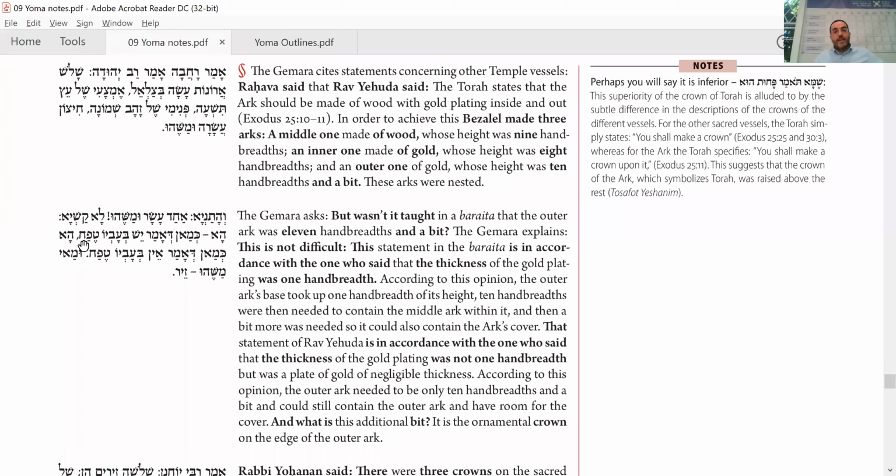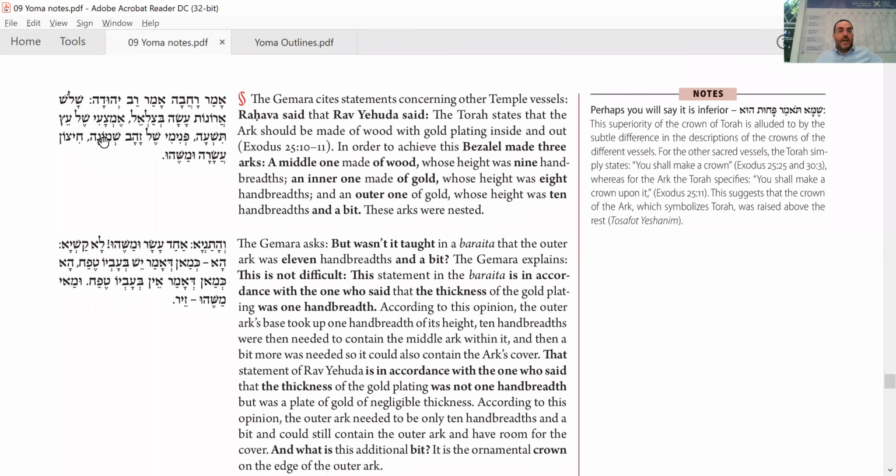This braita about 11 goes according to the opinion that says that the base made out of gold itself was a tefach. So you have a base of wood tefach, then another base of gold tefach. That's a lot of gold there. And so therefore it has to be 11, because you need that tefach plus the 10 that are there beside it. So this one is the one who said a tefach. Whereas the one that said it's just a little bit, that goes by the opinion that it's very thin. And so it could just be a tiny bit.